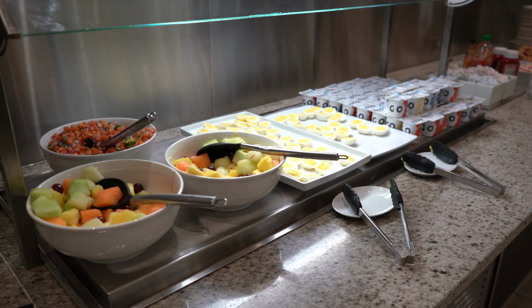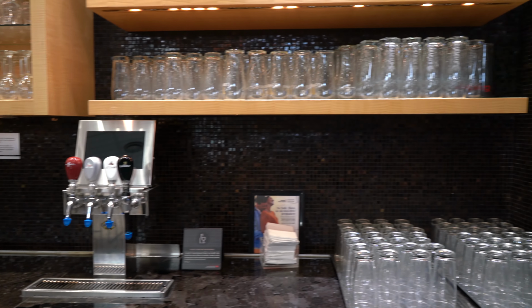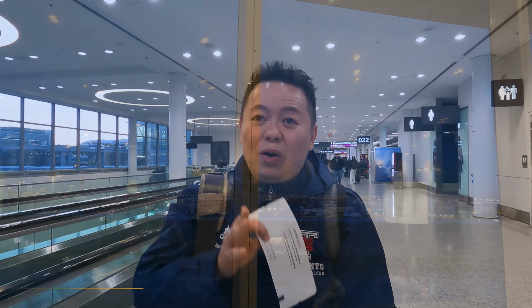All business class passengers receive complimentary access to the Air Canada Maple Leaf Lounge, and this is why I spent approximately 30 minutes for breakfast before heading to the gate. By the way, our gate is D24, and I think we have arrived. Oh yes.